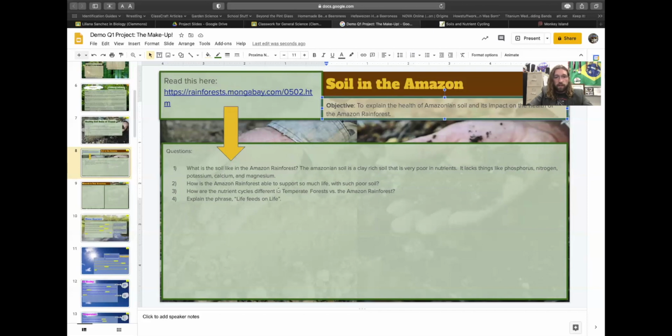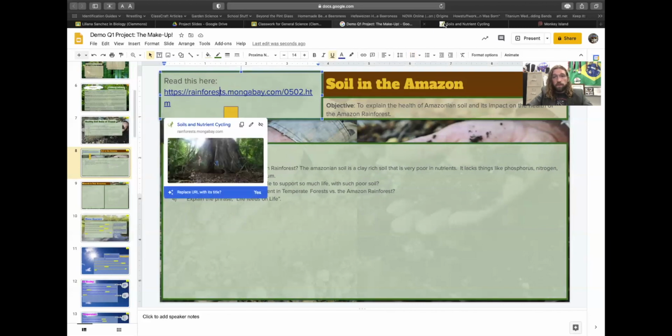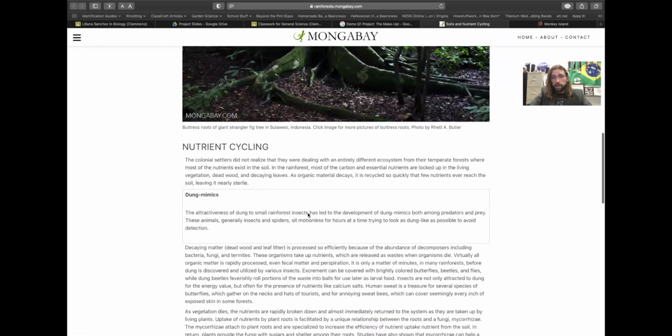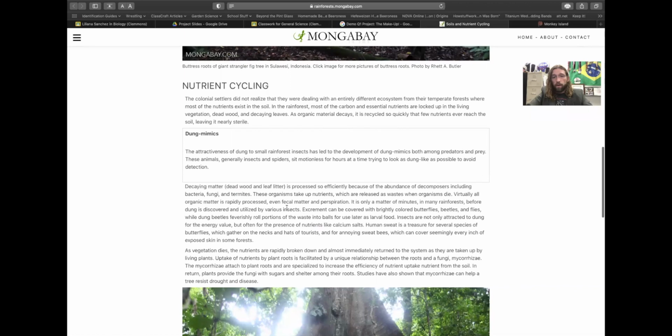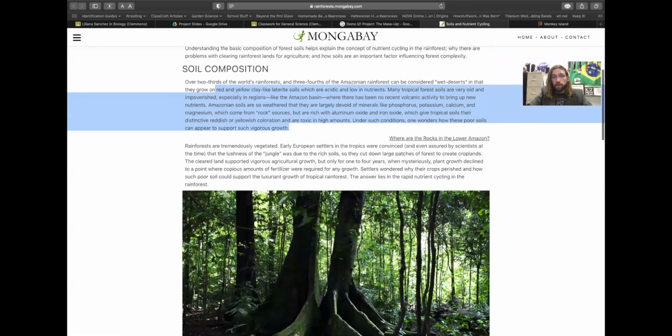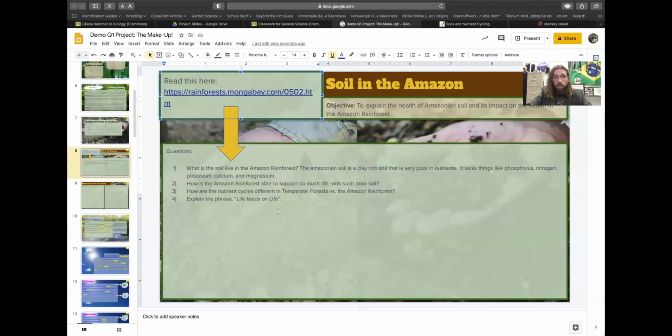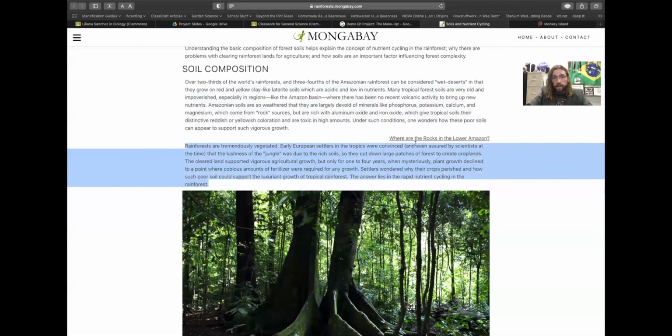How are nutrient cycles different in temperate forests versus Amazonian rainforests? Okay, I'm pretty sure that is also in here. So somewhere in here it talks about European forests and how healthy the soil is versus the soil here in, here you go, early European, it's right here. This is where you find that answer. So question number 3, the answer is right there. All right, you've got to condense that information and formulate it in your own words, but the answer is in there.